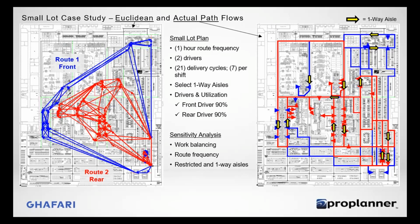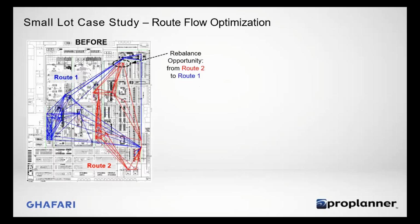On the left is the Euclidean, on the right is the actual path, which are the actual paths that the tuggers drive on the red and blue routes. You can't see everything because you've got lines superimposed on top of each other, so we use various graphical capabilities of the software to help with that. This iterative modeling approach is necessary to achieve efficient flows and balanced work. I'll show you some examples of what we came across here.